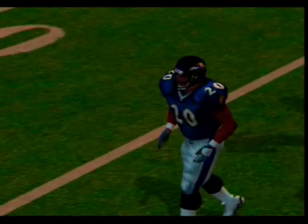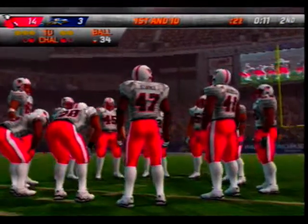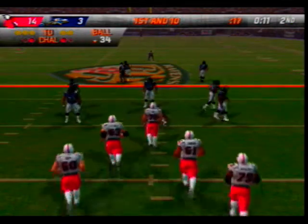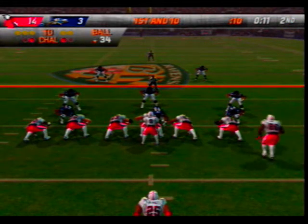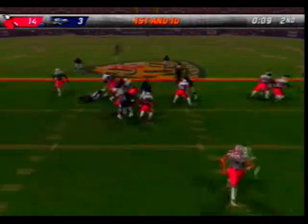And so the punt goes out of bounds. Ball on their own 34. Pruitt, the man in motion. A little misdirection. Number 93 is there on the stop at the 37.